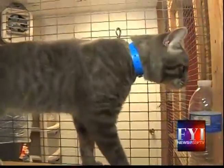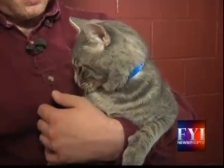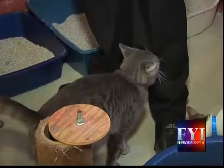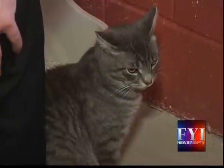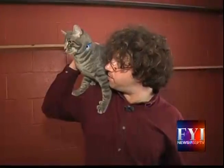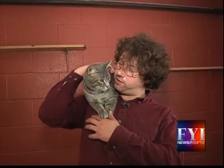Smokey here is already neutered and up to date on all of his shots, including his rabies shot, and he also tested negative for feline leukemia and FIV. Being a short-haired cat, he doesn't take a whole lot of grooming. He doesn't shed very badly either, so people with allergies may do all right with him. As you can see here, Smokey might actually be part parrot. Not only does he love to be held, he loves to be up on your shoulder.